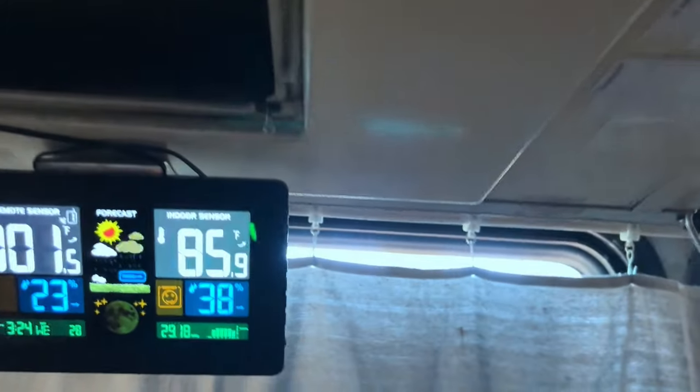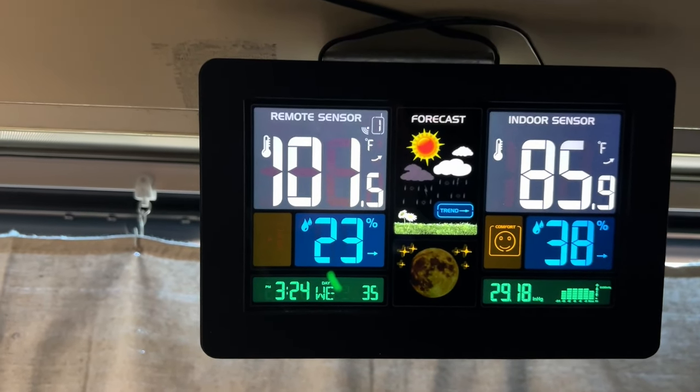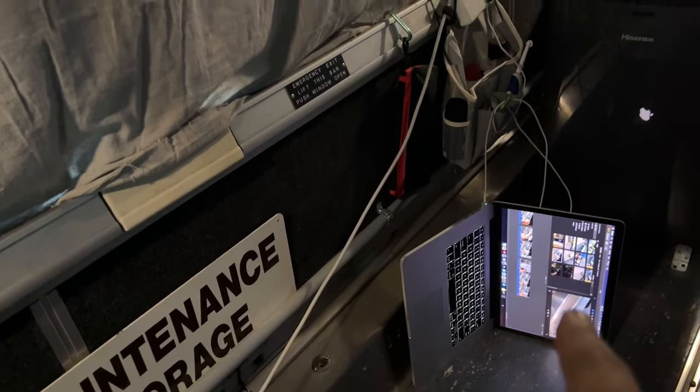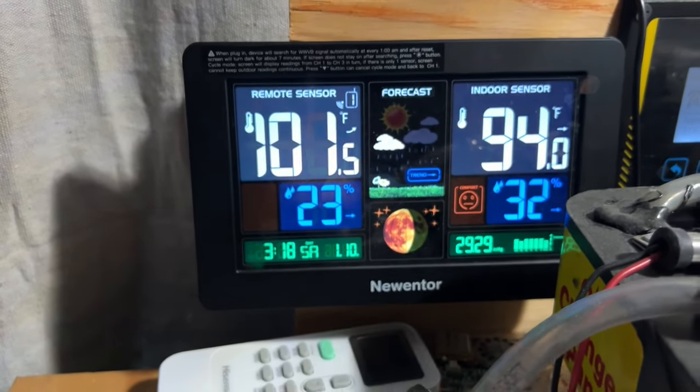I had to buy a new generator because reasons, I'll explain, but it's currently extremely hot and has been for the last 3 days. I don't know if you can see here. Currently 101 and a half outside and 85 in here. The trick is this 85 degrees is directly in front of the air conditioner, and I've got the editing laptop there cooling it back down. If we move up here into the rest of the bus, it's 94 degrees.